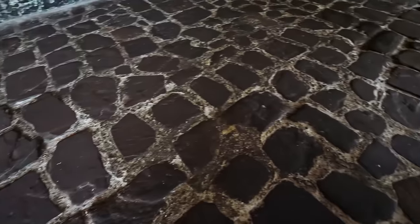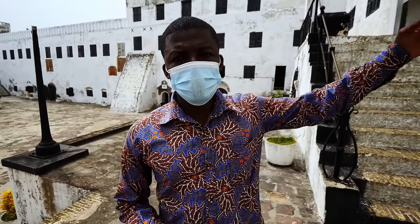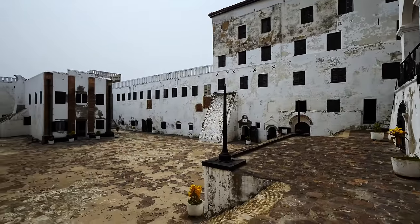We are done with the dungeons. We are moving up to the next level where some of the officers were used to stay. So please, we are moving.